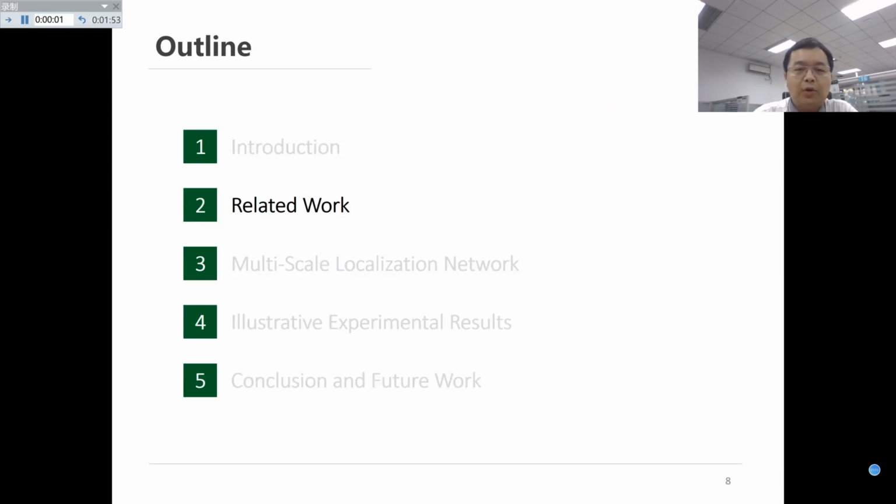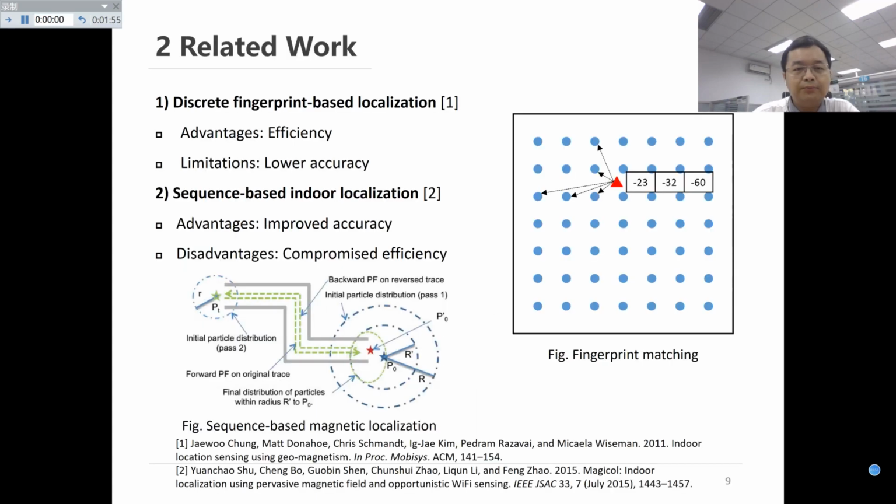We briefly review our related work as follows. Recent works are broadly divided into two categories: discrete fingerprint-based geomagnetic localization and sequence-based geomagnetic localization. While the second category enhances the localization accuracy using temporal correlations, it has a few limitations. First, the computational cost is relatively high with long sequences. Secondly, it tends to discard local anomalies, leading to compromised accuracy.